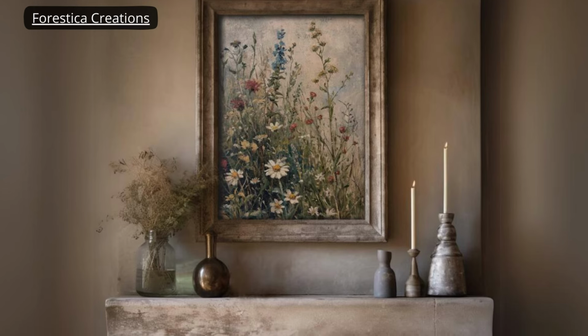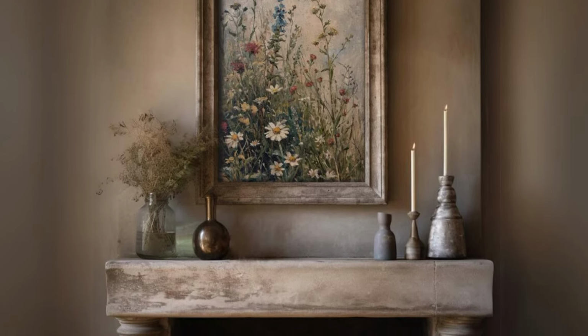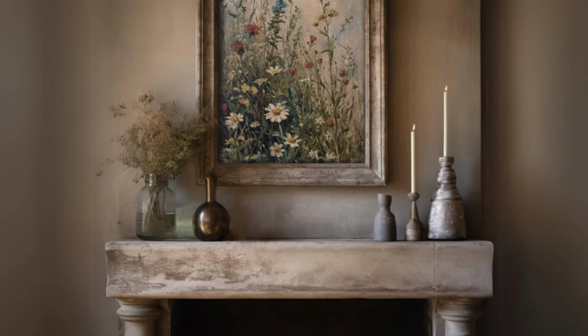Floral wall art. Decorate your walls with floral prints or paintings. Choose pieces that feature wildflowers or autumnal scenes to enhance the cottagecore vibe.